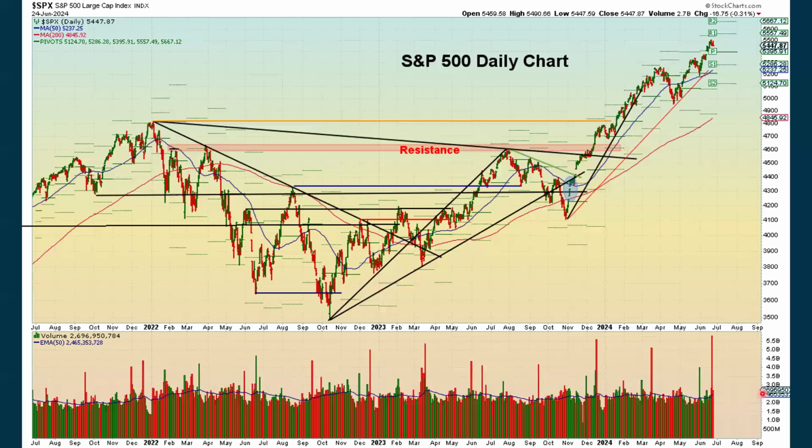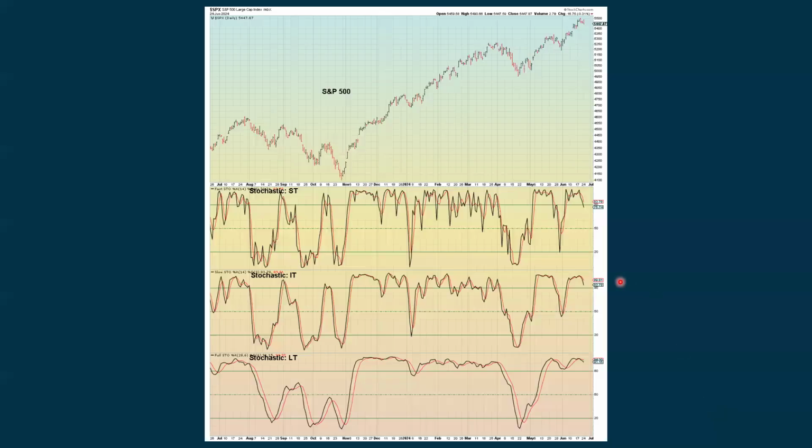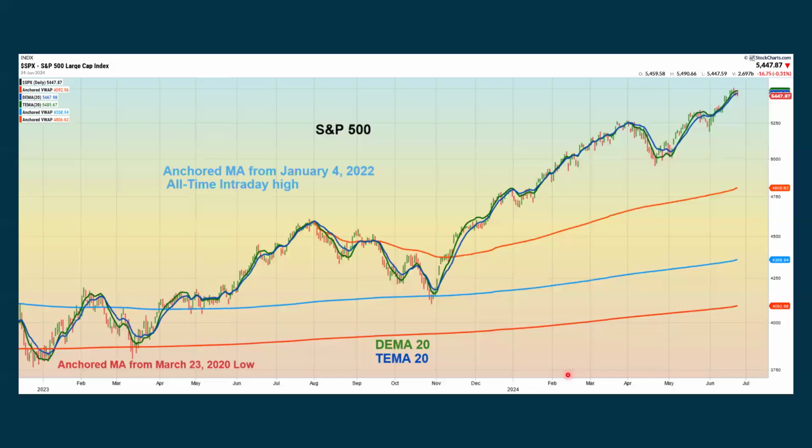Our daily chart, we're just kind of coming down. It looks like, okay, are we setting a top? And if we fall back, we'll be watching to see if we're going to hit one of these pivot points. And on the bottom, we were still above average with volume. And we're coming down and no longer extreme in the short-term stochastic, but we're coming down but still extreme in the intermediate as well as the long-term stochastic.